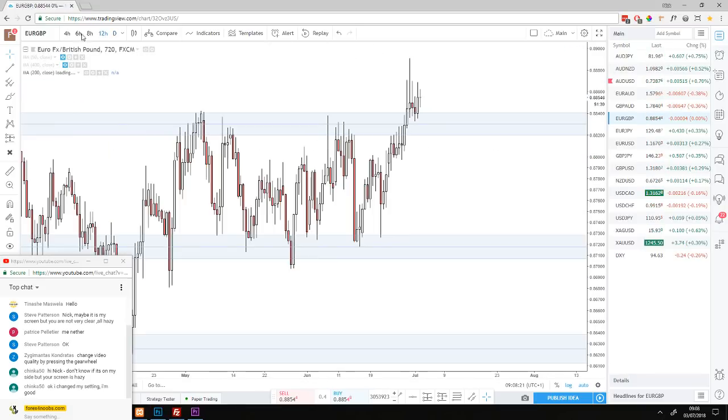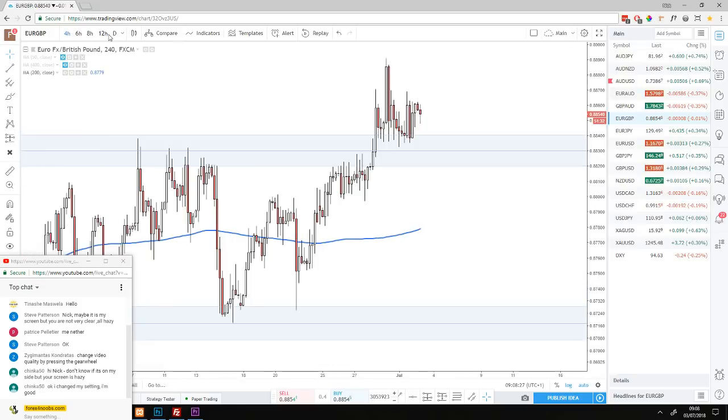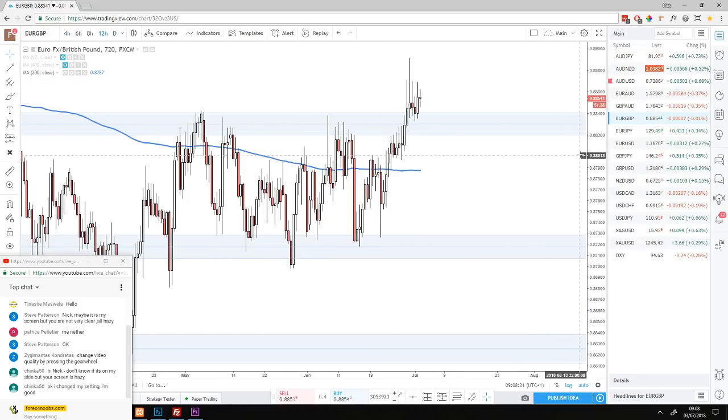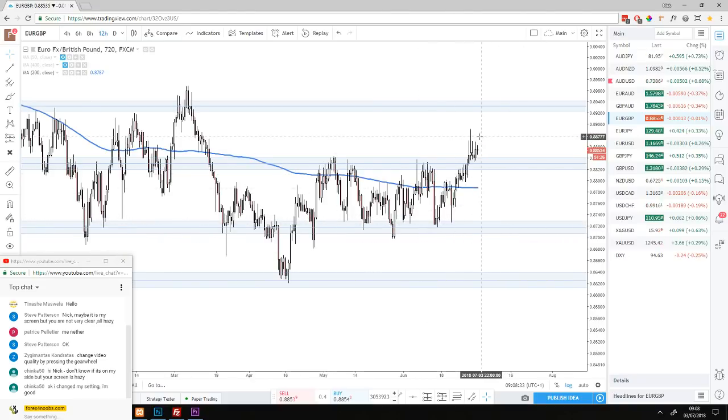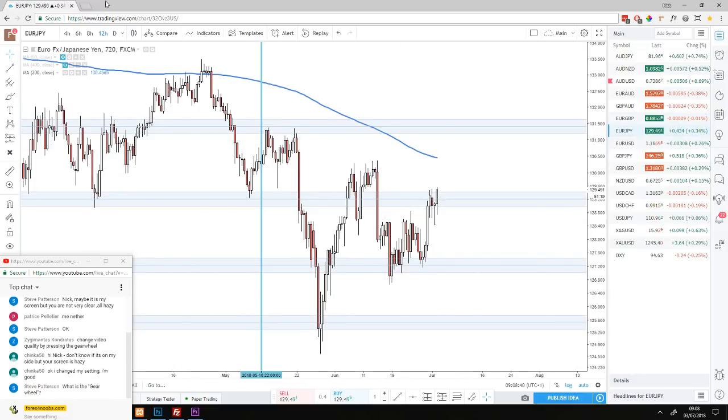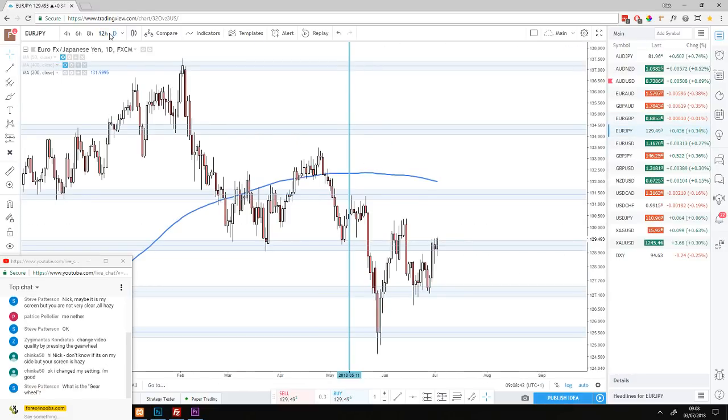Euro GBP. Interesting. Price pushed up. It's come down. It's like in the middle of a continuation right now, but there's no clear setup there right now. So Euro JPY.